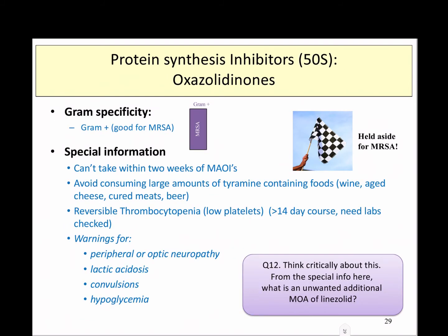These guys have good gram-positive activity, but the most important thing is that they are pretty good for MRSA. You're going to see MRSA written here 3 times on this slide, so that should tell you something.